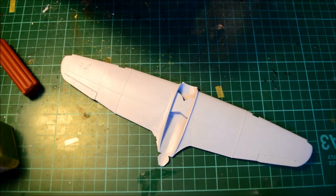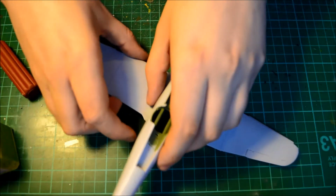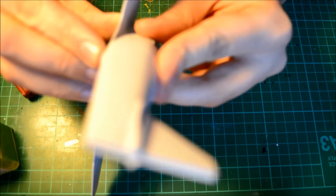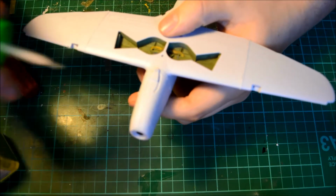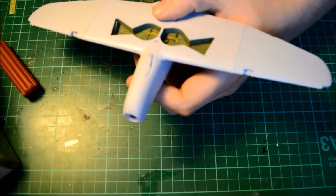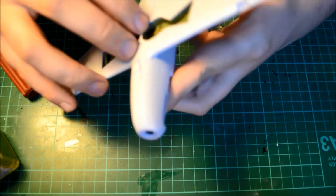So what we're going to do now is assemble this fuselage half to the second one. Let's have a look, see how this goes. That slots in like so, and that's in there. Apparently this is a very good fit actually, this one. Just some in the edge there. Alright, let's let that sit there for a minute.